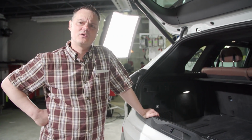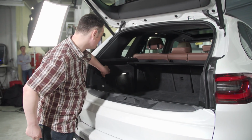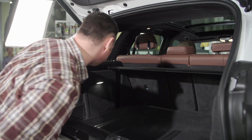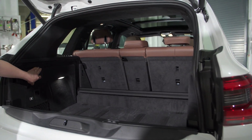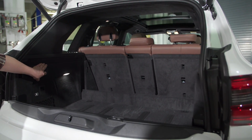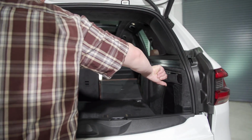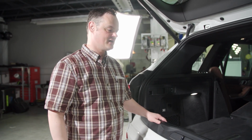Now, what happens if you want to get something slightly larger in and you need to get rid of the parcel shelf? That can be pretty bothersome, right? Well, not in this car. Watch this, he said optimistically. There we go. You really don't have to worry about it. It's disappeared right into the floor. And if we do this, we can effortlessly access exactly what we need from the back. That's really a nice function.